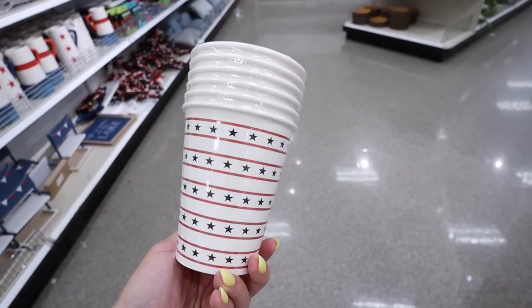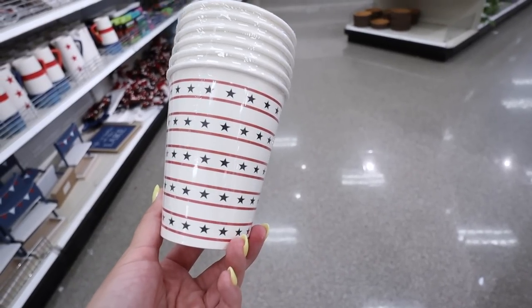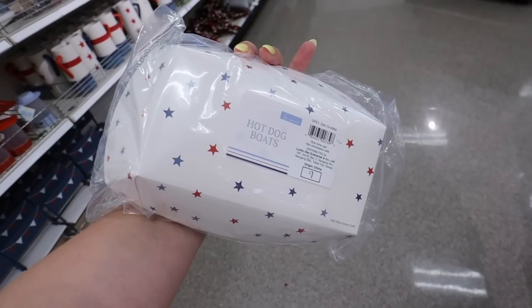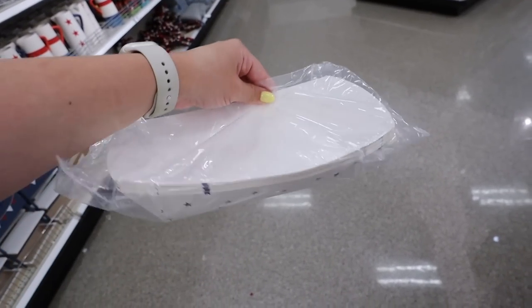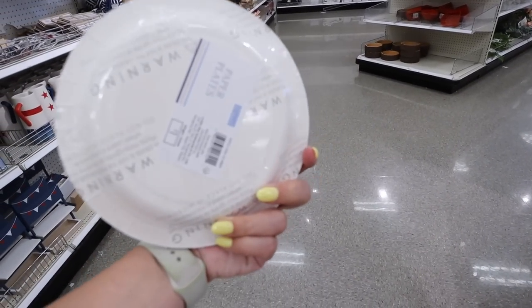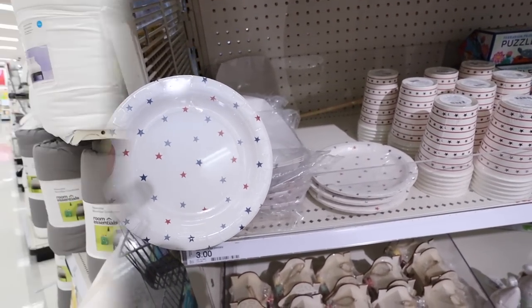They also have these party packs, so you can get 6 cups for $1. These are just like paper cups. I think they're 16 ounces, and they have red and white stripes with blue stars. To match that, they have these really adorable hot dog boats. Again, you get 6 for $1. How cute are these? Perfect for grilling up food and serving it. And they have these matching appetizer plates as well. So again, 6 for $1 on all 3 of these party items. Okay, so that is everything that is new over in the Target dollar spot.